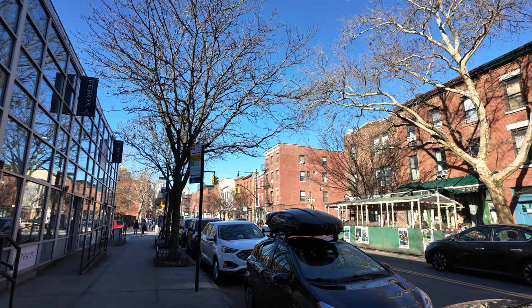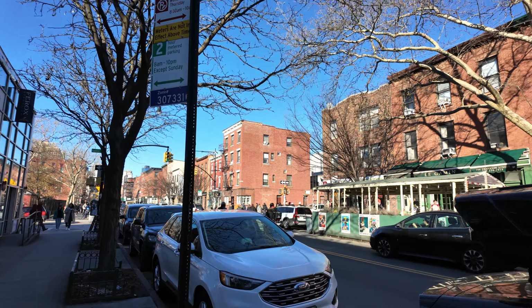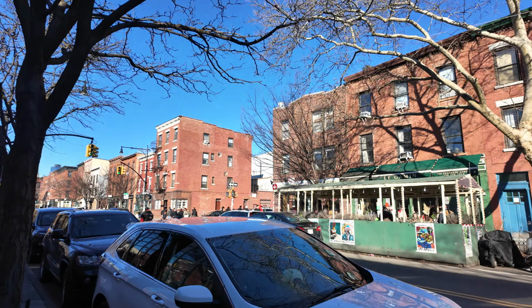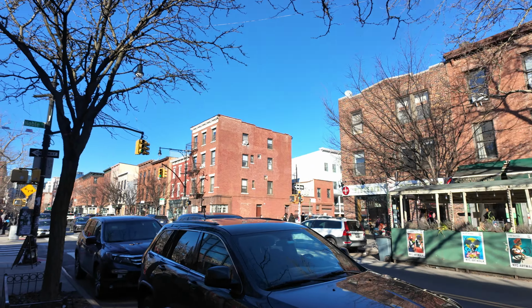Yeah, so now we're going up Franklin Street towards Noble Street. They have like a lot of little shops here. Nice to spend a couple hours here in the area.